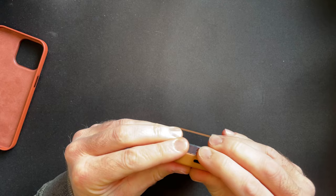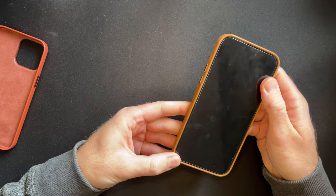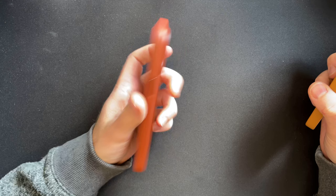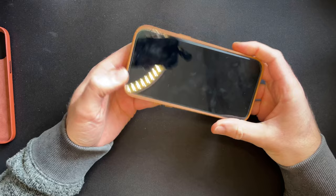Okay, that is a snug fit. Whoa. Yeah, that is not coming off easy. That fit is so much better than Apple's crap. Sorry, Apple. But you've ruined your saddle brown leather cases by going this way. And ever since the iPhone 12, the corners are not as secure as they should be. And I'm not even sure if I can get my phone out of this.